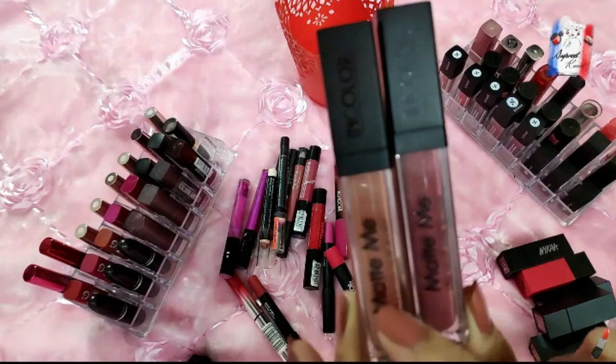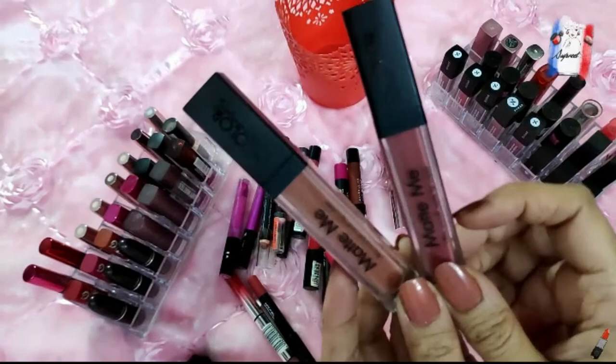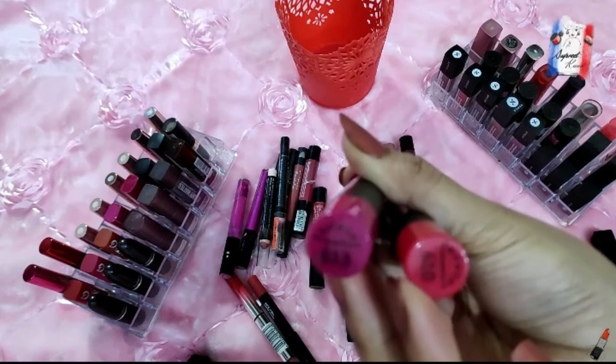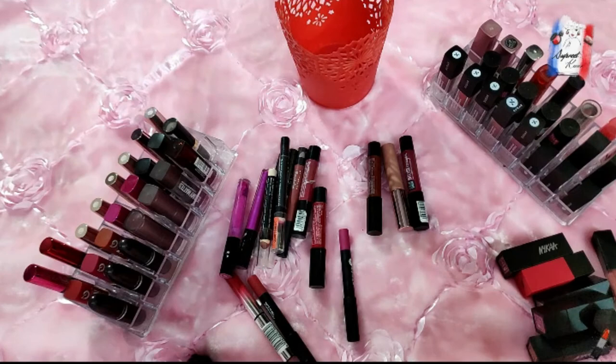So yeh zyada comfortable hai as compared to this one, but the shades are both very beautiful. This is a very nude shade. This is a little less nude, a little darker. Both look very beautiful and both have a good formula. So the next one is this in color Lovers Rouge collection. Very beautiful shades. This one is number 613, which is a purpley pinky color, and this one is number 610. These don't have any names on them.